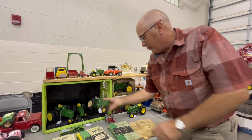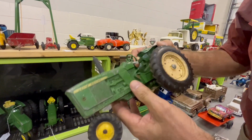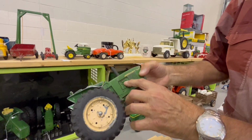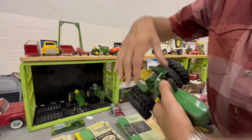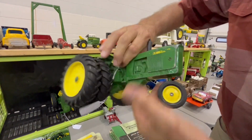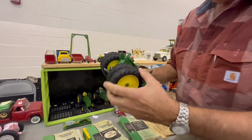This is a narrow front. It's got the short fuel filters, and it's got the generator. This one's got the long fuel filters on it, and I think it's got the alternator. So this had duals put on it.